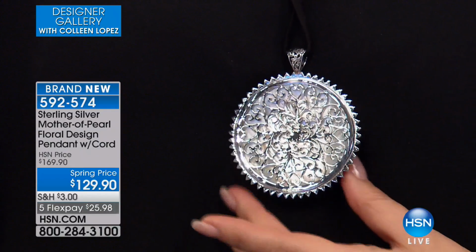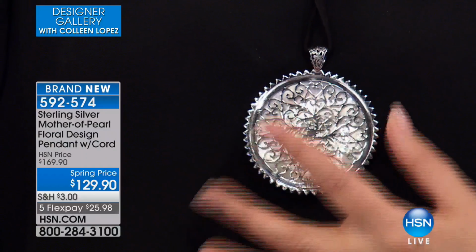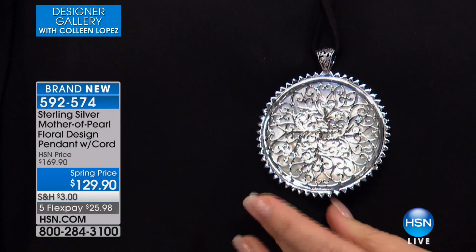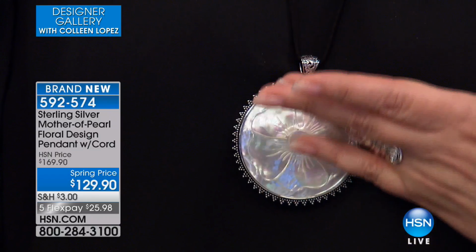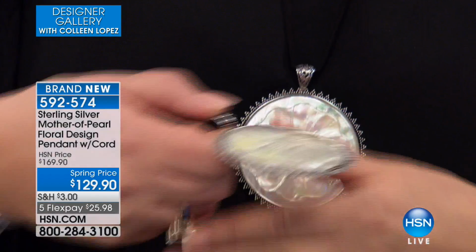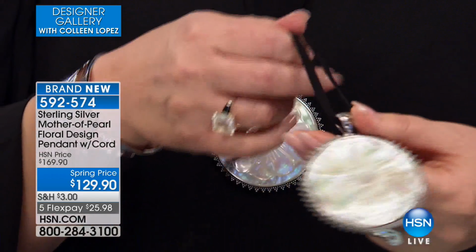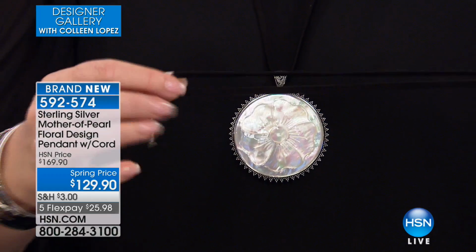It's a reversible pendant, because on this side, it is spectacular. And even the bail is finished on the back. And then on this side, it's all the hand-carved mother of pearl. The quality of that mother of pearl is gorgeous. Large bail. And what I'm wearing it on is coming along with it. It is a suede cord. It's lovely, and you will use that a million times.